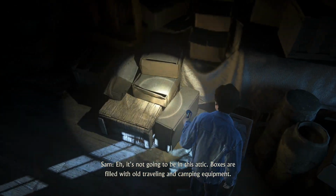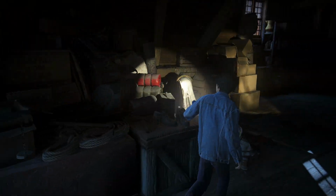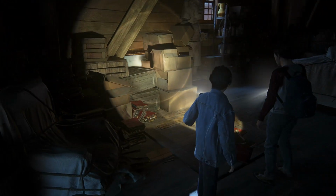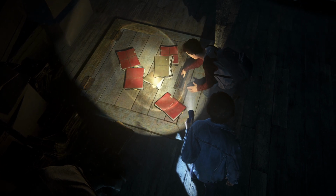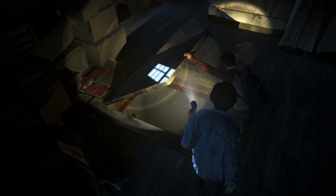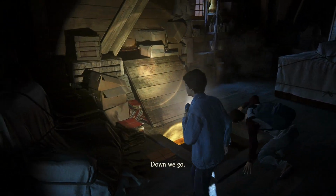Nope. It's not gonna be in this attic. Boxes are filled with old traveling and camping equipment. Huh. Yeah, that'll do. There we go.